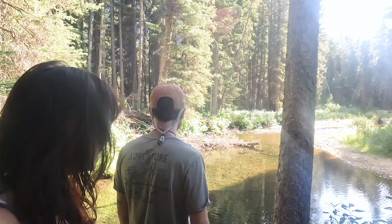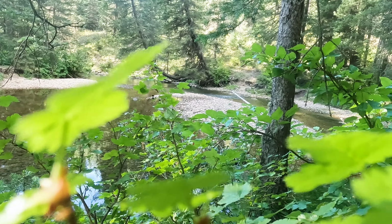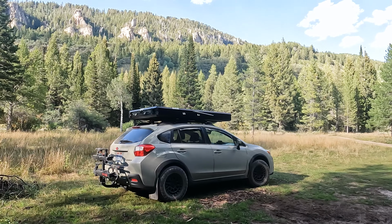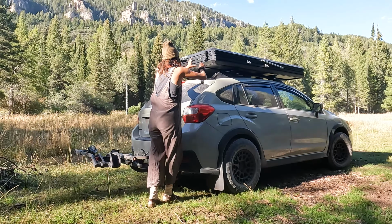After finding the perfect campsite, it was time to set up camp, which is supposed to be made very easy with rooftop tents. This is the Mount Hood tent from CVT, which sleeps 2 people. And let me show you just how simple it was to pop open the tent.